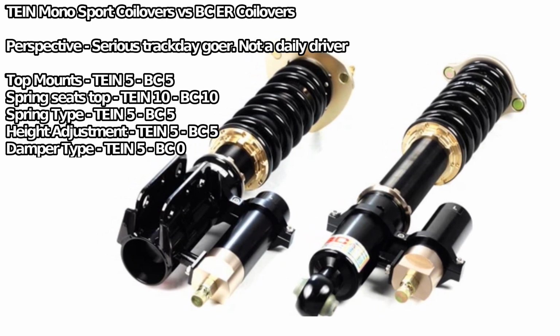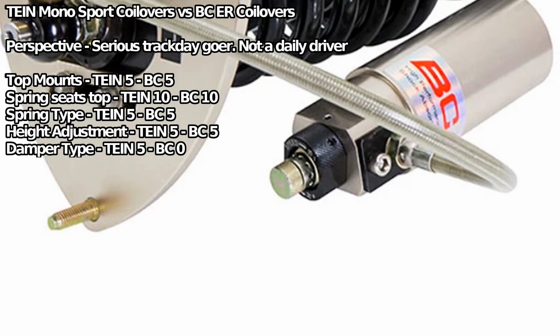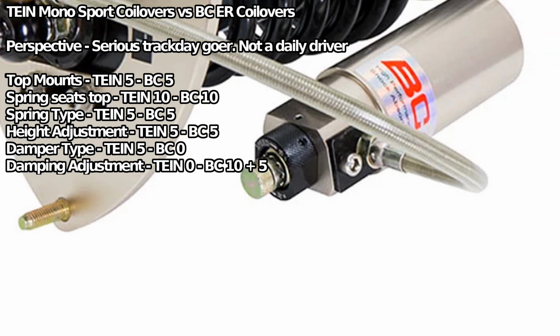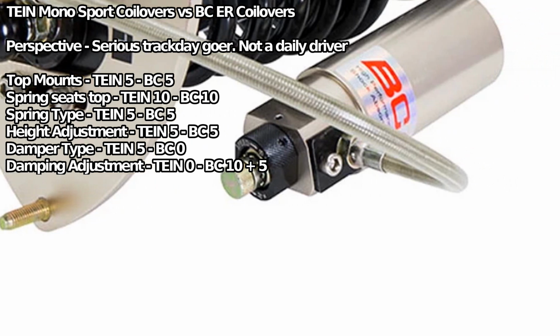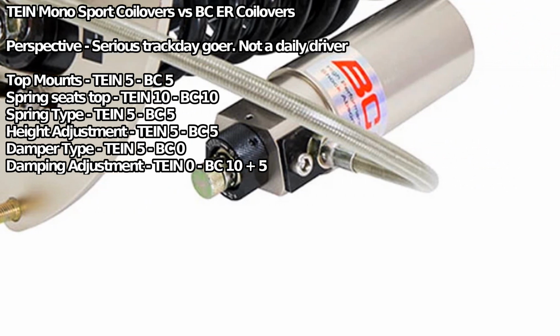You can adjust the bump and the rebound independently of one another, and in addition to that, the BC also uses remote reservoirs, so that's like extra oil handling capacity, so they're better when it's hot. With regards to brand recognition, look, this is a bit subjective, but I'd say the TEIN is probably a more respected brand than BC, so I'm going to give TEIN 10 points for that and BC 5 points.